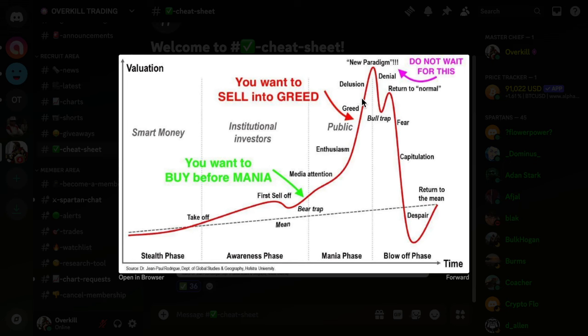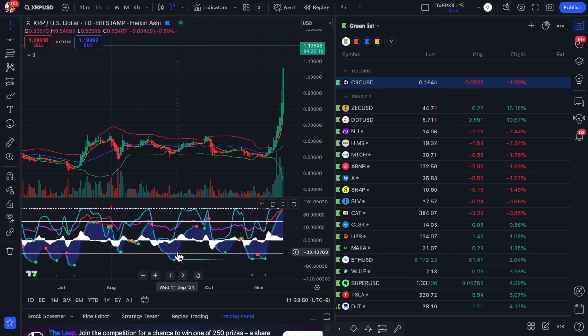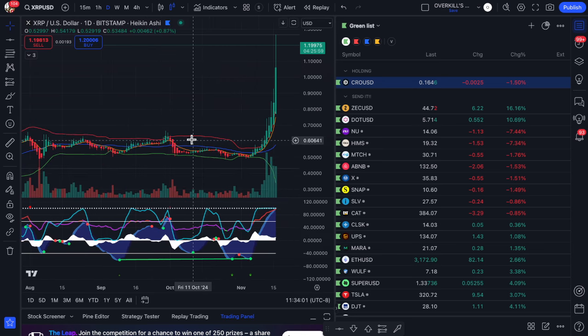Okay, it's not going to go straight up. It's going to have dips. Everything moves in waves. Okay, we move in waves. That's how these markets run. They take profits, they sell it off. Okay, we're playing the waves here as technical traders here, folks.